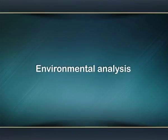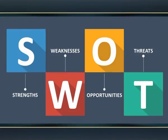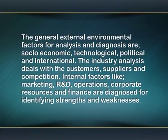Second, environmental analysis. Environmental analysis is a strategic tool generally called SWOT analysis, where S stands for organization strengths, W stands for its weaknesses, O stands for opportunities posed by the external environment, and T stands for threats posed by the business environment. It is a process that identifies all the internal and external factors of the particular business environment. The analysis helps in assessing the level of internal strengths and weaknesses and external threats and opportunities posed by the environmental forces. The general external environmental factors for analysis and diagnosis are socio-economic, technological, political, and international.